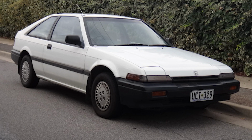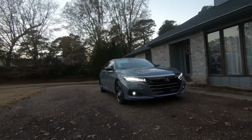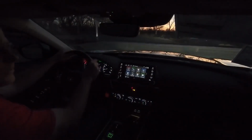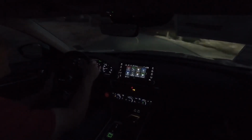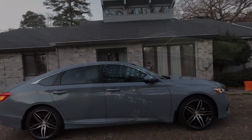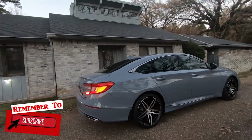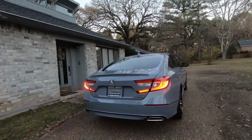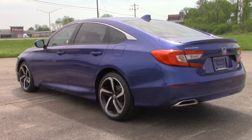Numerous road tests have come to the same conclusion. The Accord is one of the most reliable vehicles on the road to this very day. This is a primary reason why it has been on the Car and Driver 10 Best list for a record 30 times. In 1989, the Accord became the first best-selling vehicle in the United States to be sold under an import brand. As of 2020, the Accord has sold over 18 million units.